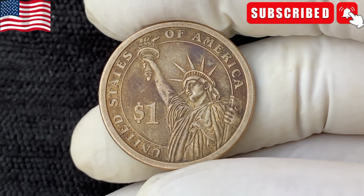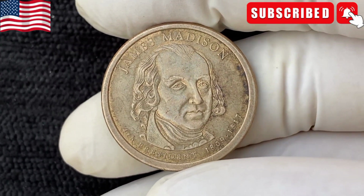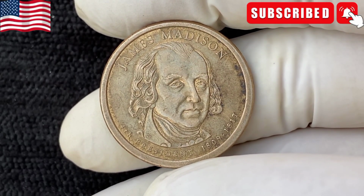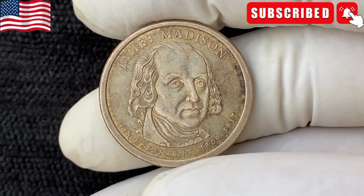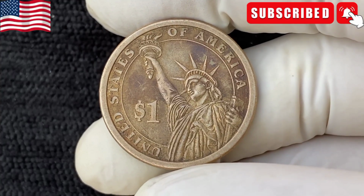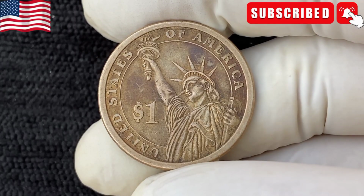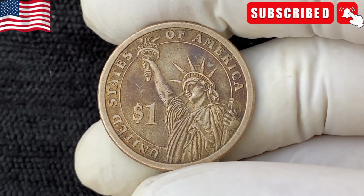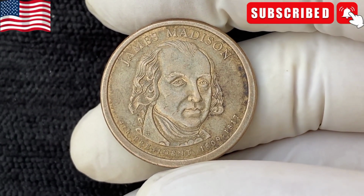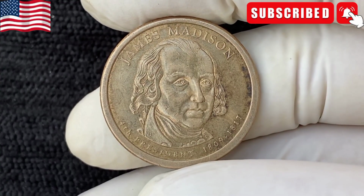Like many coins, the condition of the coin plays a massive role in its worth. While millions of these coins were minted and circulated, only a small percentage of them remain in uncirculated condition, which makes those pristine specimens much more desirable to collectors. The demand for uncirculated coins from the presidential dollar coin series has only grown over the years, and coins in perfect condition are often highly sought after by numismatists, but that's not the only factor that determines value.